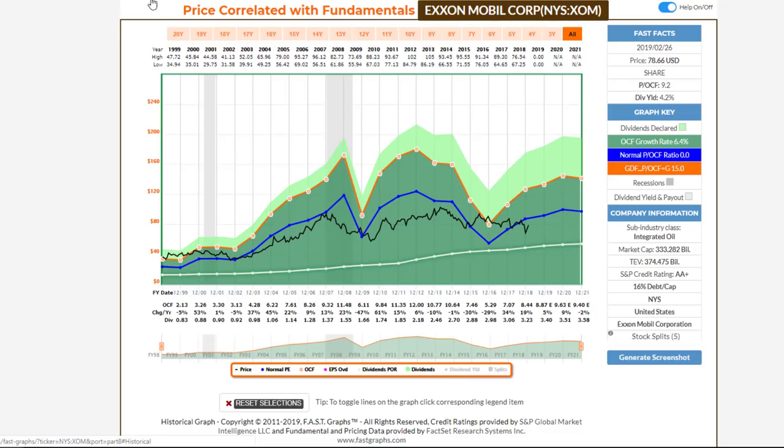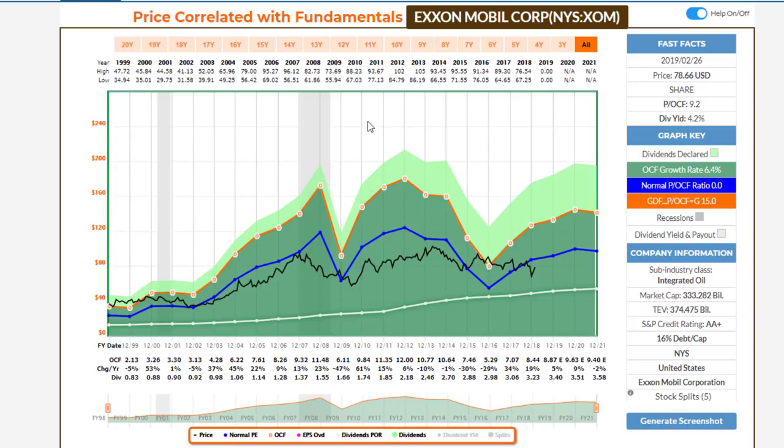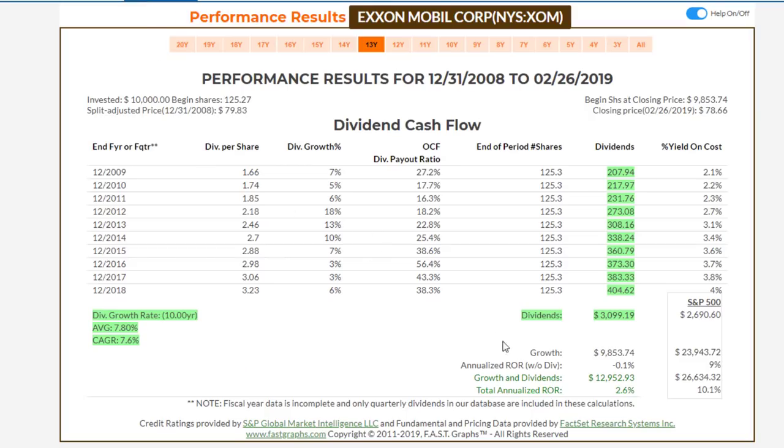But the real point is, if you look at what's happened during this period where oil and gas prices were real flat, I want you to notice that the performance here from a capital appreciation point of view was actually very weak. It was actually negative. In other words, $10,000 would have shrunk to $9,800.